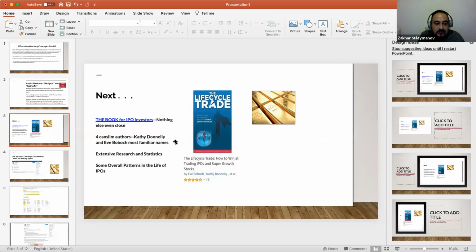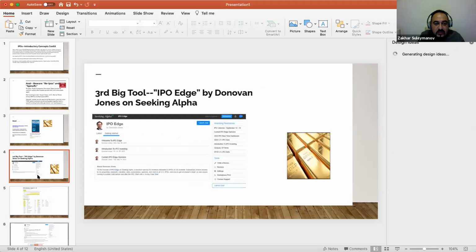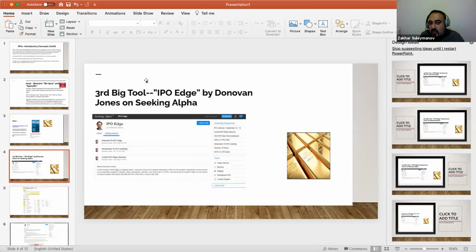The second thing you could do is something called IPO Edge. It's part of Silicon Alpha. You would go to the Silicon Alpha website, where Donovan Jones has a website, and I think it's only worth $250 a year, which is an opportunity to make a lot of money on IPOs. Remember, an IPO can take off like crazy, right? Beyond Meat, for example.